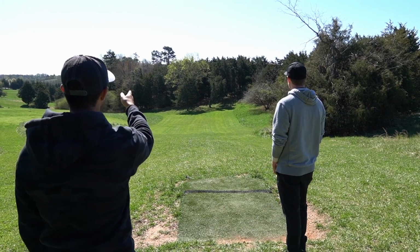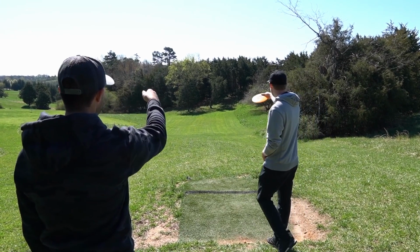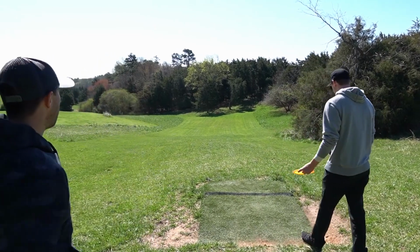You want it to turn, I would almost aim at the left tree and let it just turn right the whole way. Aim at the left tree. It's gonna push back down the hill when it hits the ground.